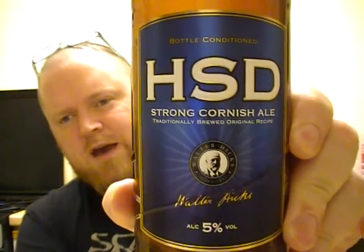That's going to get a good 8.5 out of 10. It's a really nice beer. So there you go really. I've got another 2 bottles of this and I'm going to be enjoying them for the rest of the night.